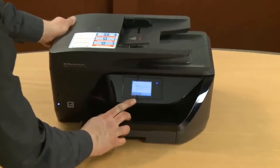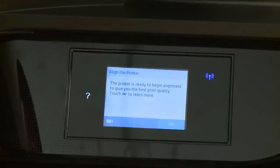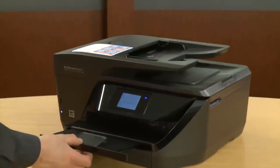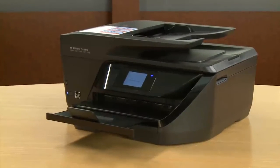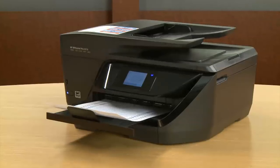The printer asks you to confirm the paper loaded. Touch OK. Touch Done. Touch OK and then slide out the output tray extender. The printer will align the printhead and print out a page. An alignment is necessary to finish setting up your printer for the best possible printouts.